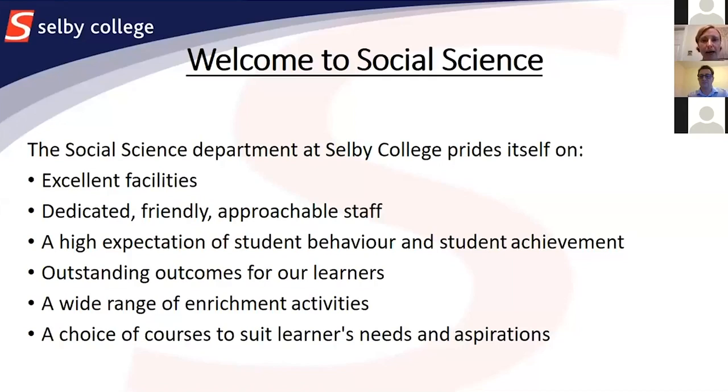Within the social sciences department, particularly in the subjects of history, geography and the English subjects, we have a dedicated member of staff assigned to each of those subject areas. So there is a specialist A-level history teacher, and that is the predominant thing on their timetable. Same with English and geography. So you will be taught by a subject specialist who is extremely knowledgeable and also extremely passionate about their particular subject area. The other thing that we pride ourselves on is that we do have small group sizes. That means we are able to set high expectations, build really good relationships with the students that we're teaching, and as a result, we achieve some outstanding outcomes for our learners.